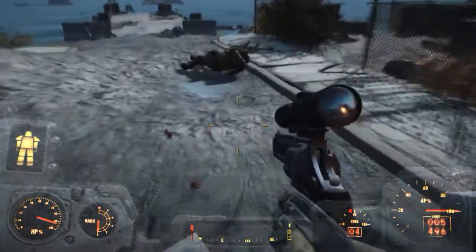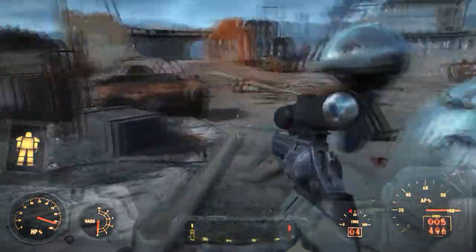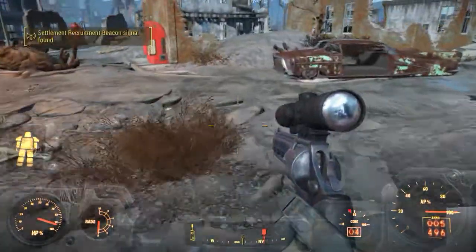I love when he gets all bent out of shape. You don't see Codsworth get bent out of shape too much. He's usually pretty cool.